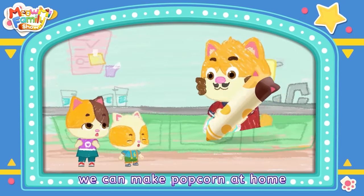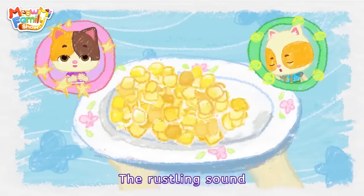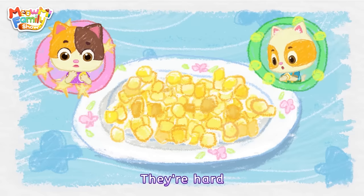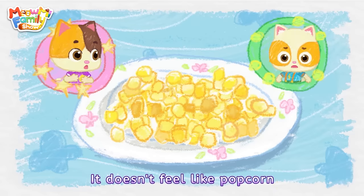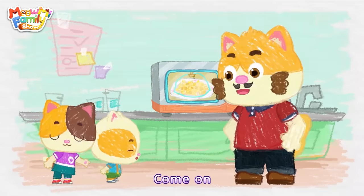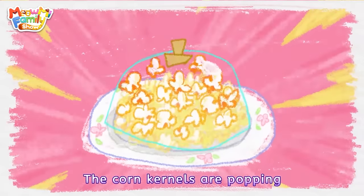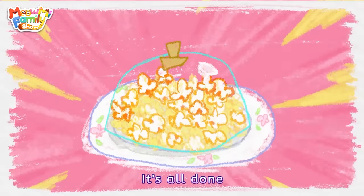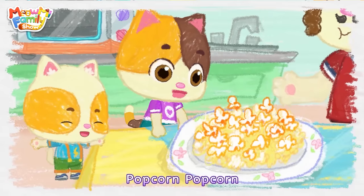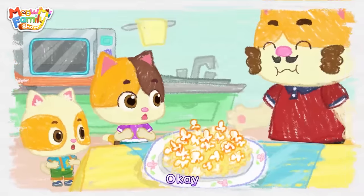Know that we can make popcorn at home? Hmm. Well, listen. The rustling sound. Now touch them with your hands. They're hard. It doesn't feel like popcorn. Don't be in a hurry. Now let's heat them up. Come on, listen carefully. Pop, pop, pop. The corn kernels are popping. It's all done. Wow! The kernels turned into flowers. Popcorn, popcorn! Remember, even though popcorn is yummy, you shouldn't eat too much at a time. Okay!